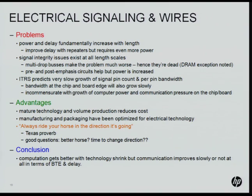There's a great Texas proverb that says, always ride your horse in the direction it's going. But given the ITRS chart, one wonders when it's time to pick another horse that's headed in a slightly different direction. So the case that I'm going to try and make today is that we're nearing the time when we need to look at a different option, in this case, photonics.